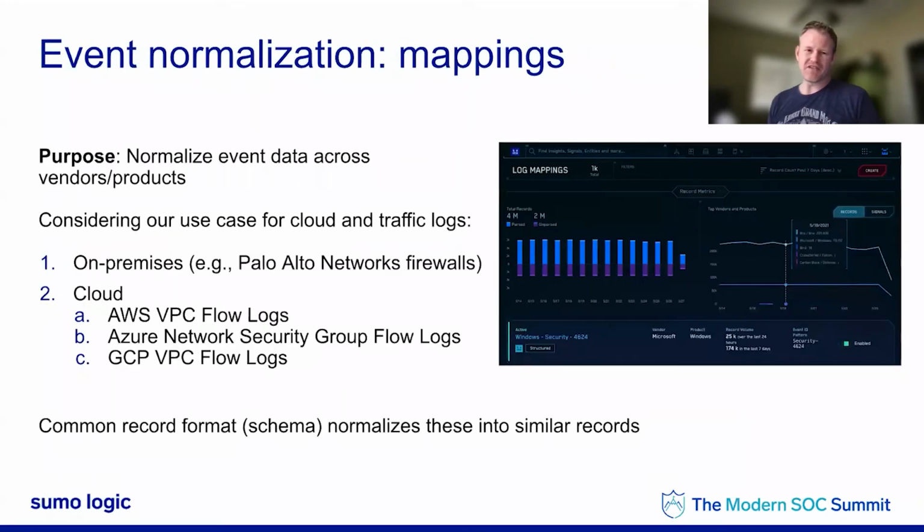So talking about our mappings, the goal here is normalizing the event data across vendors and products. So the mappings are key to any analytics platform. One thing we want to do then, considering the use case for cloud, is looking at how traffic logging is done in an environment. Traditionally, traffic logging is something that was done on-premise, where an organization would want to capture logs from firewalls, IDS, or any system that's basically got network traffic visibility. If we've got different vendors at play, especially when we consider a hybrid environment with on-premise and cloud, we definitely will.